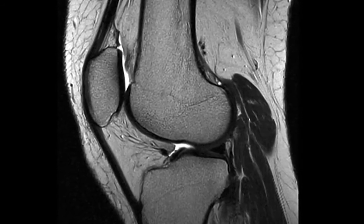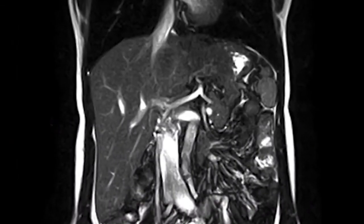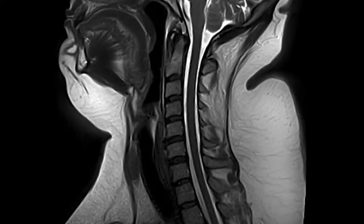Before University Hospitals acquired Oasis, the quality of images produced by this machine was assessed by radiologists specializing in brain, abdominal, and musculoskeletal MRI. Dr. Christos Cosmos was among the early evaluators. Today, he routinely reads images from Oasis.